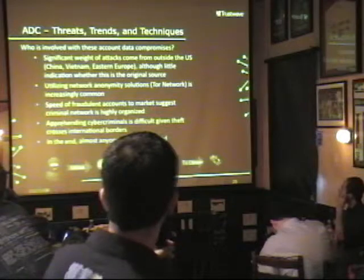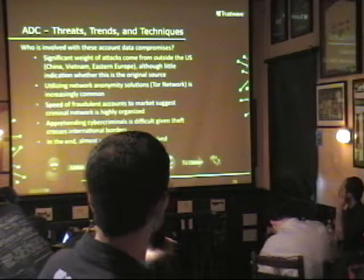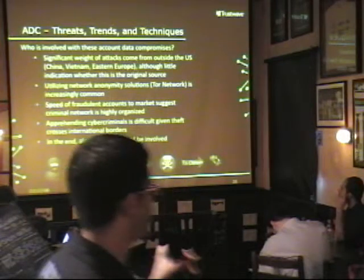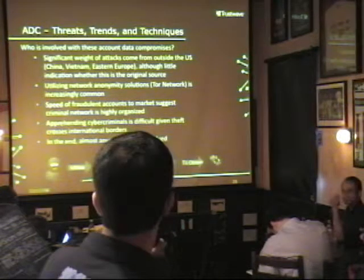So, where are these sources coming from? It's really hard to tell. We get a lot of different IP addresses from all over the world, but we're seeing a lot from China, Vietnam, and Eastern Europe. That's where they're primarily coming from, but of course that's difficult to tell. It could be somebody in Chicago using servers located in China or Vietnam to run the attacks. But that's where the source IP addresses are from.